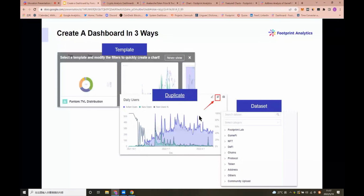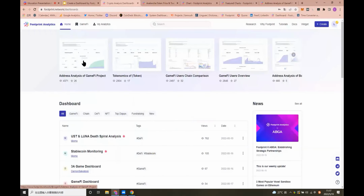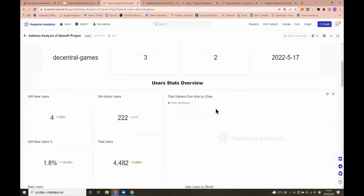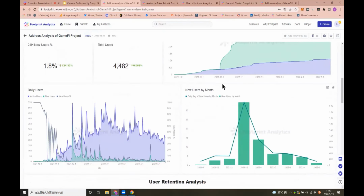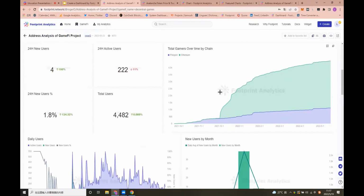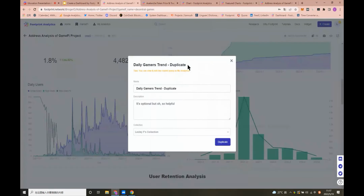Okay, then we try to duplicate a chart. We can choose one dashboard on the Footprint homepage, and we choose the address analysis of GameFi project dashboard and click the duplicate button. And we can name it Prabhada user screen.